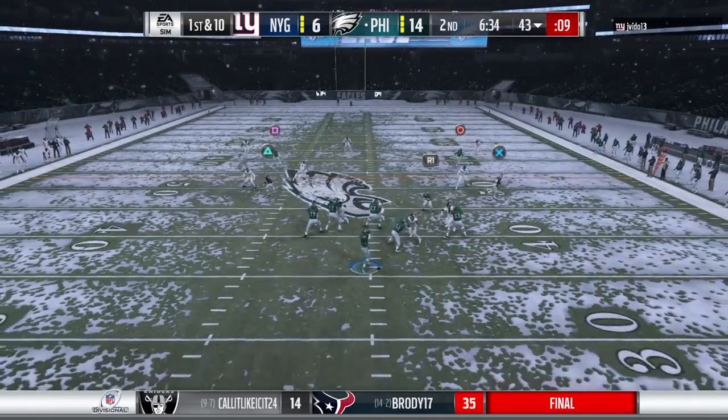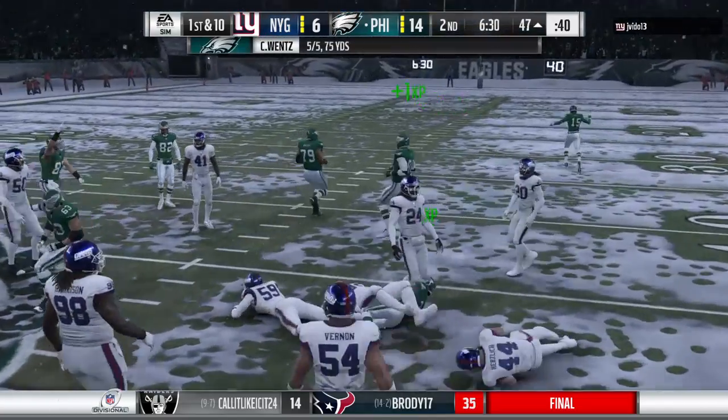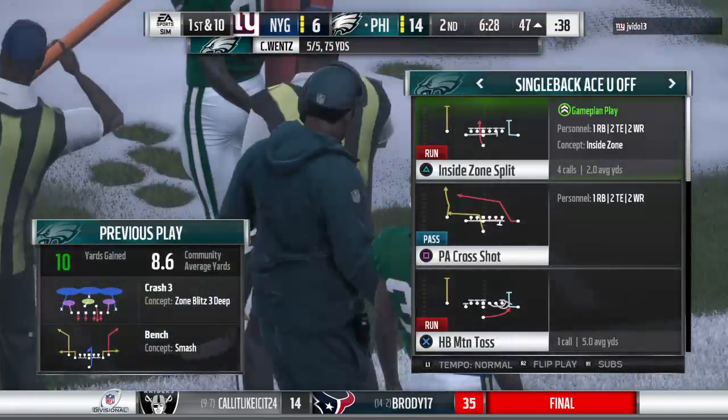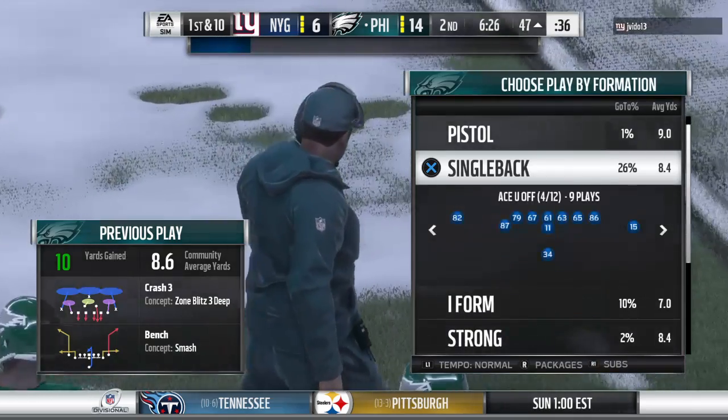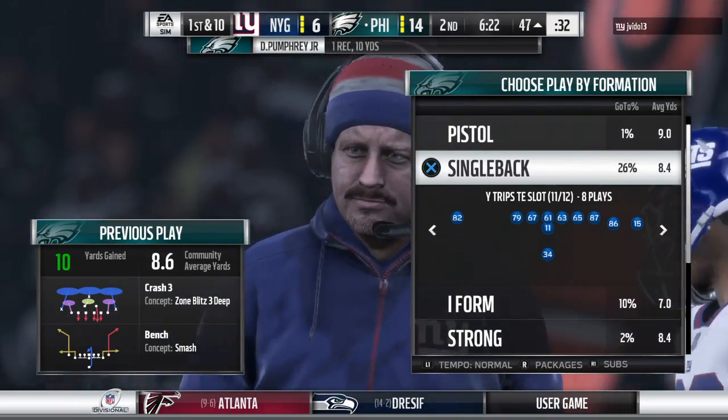On 1st and 10, here's Wentz. He's going to flip one out here to his running back. And he'll be taken down, but not before he gets into enemy territory. 10 yards there to start the drive, and just enough by about the length of the football for a 1st down.